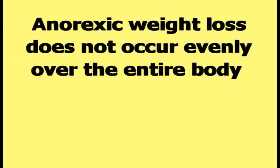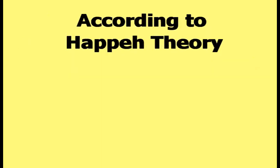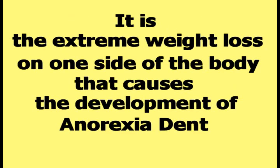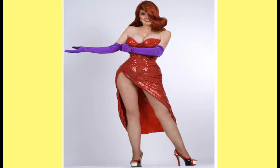According to Happeh Theory, anorexic weight loss does not occur evenly over the entire body. According to Happeh Theory, the condition known as anorexia is the result of the extreme shrinkage of one half of the body. It is the extreme weight loss on one side of the body that causes the development of anorexia dent. This picture shows a woman with an extreme case of anorexia dent on the right side of her body.